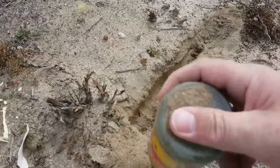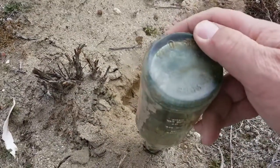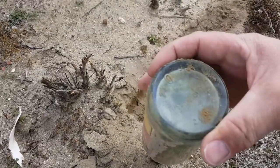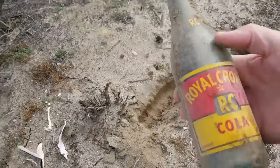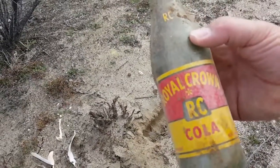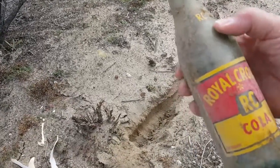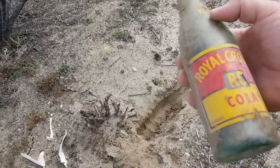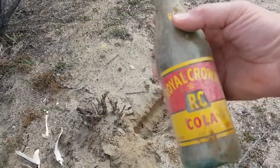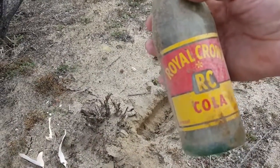Okay, see if there's a date on this. Yeah, 55. Very cool. I like that a lot. Don't have that one. I just recently found those. This is actually older than the recent ones I found. So that's very cool. All right. Let's keep searching.